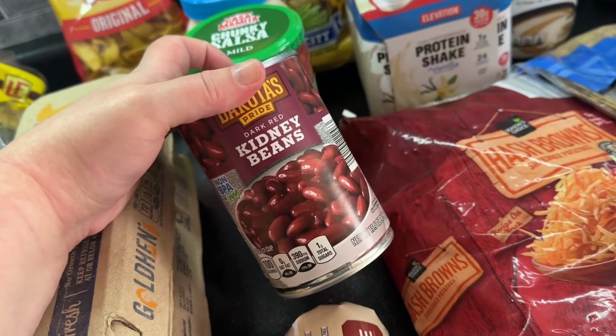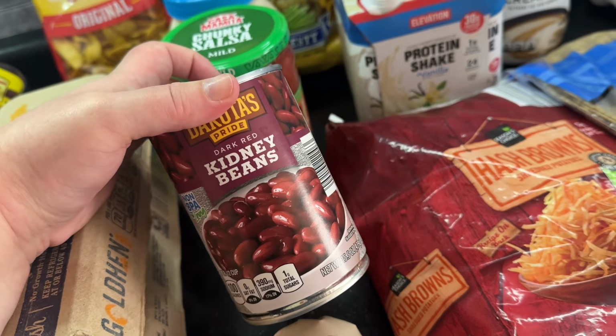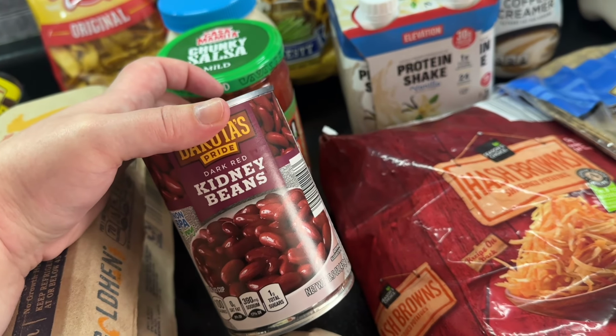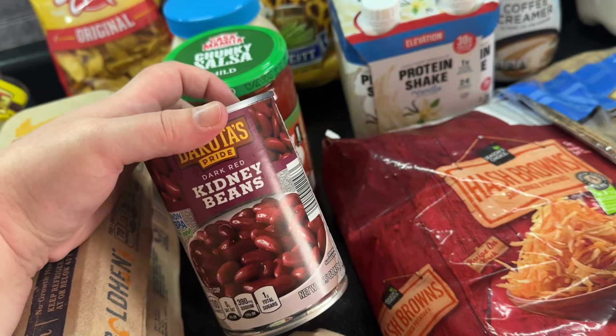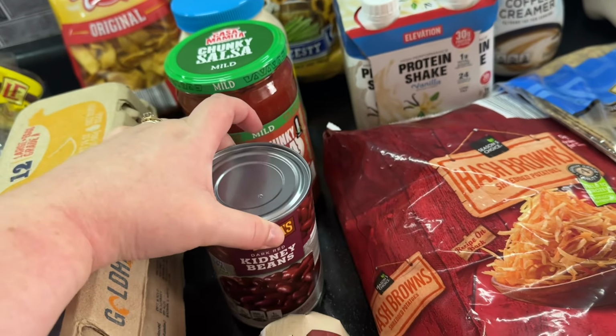I went ahead and picked up another can of kidney beans for taco soup because I just have one. I don't really know what I was thinking last week when I just got one because I usually do 2 kidney and then 2 black beans. So I got another thing of that.